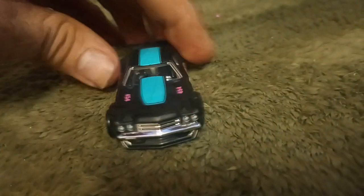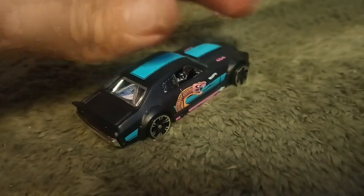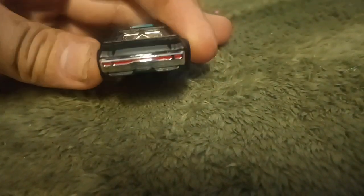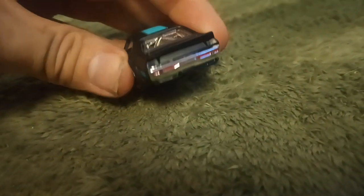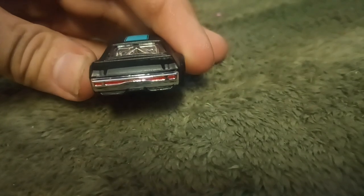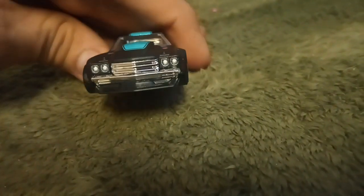Then we got the Chevelle, which I didn't even know was going to be in this set. And I was like, dude, is that a Chevelle? And I looked, I was like, oh, yeah, it is a Chevelle. That's awesome. Bro, no. I did not know they were going to do that. I love that they painted that on the chrome. I love that. This may have just become my favorite one.